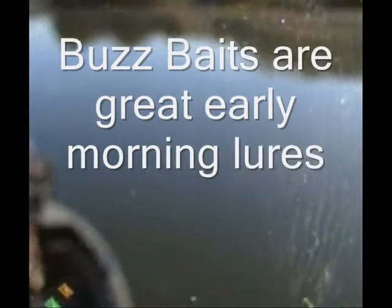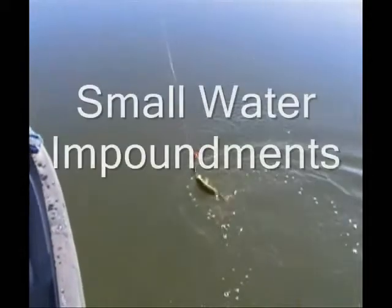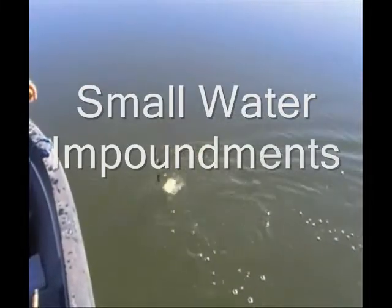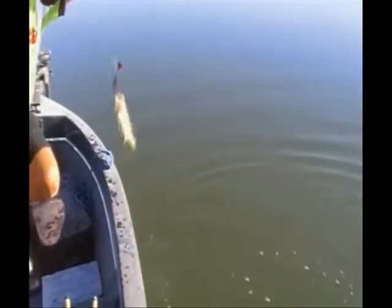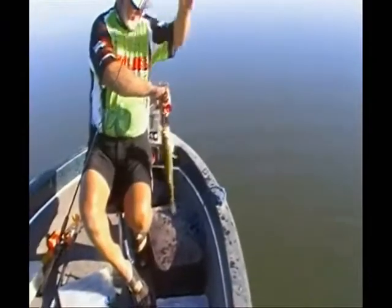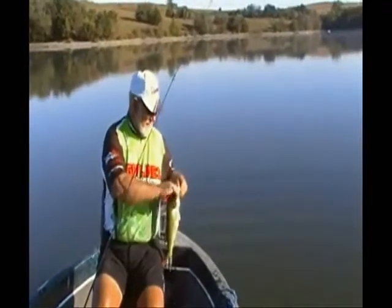Jim's got another buzzbait fish on. I'll get him up to the boat here. See what we got. Wow, that's a nice fish there. 2.5 pounder. Those are the kind of fish you can expect out of these small city type lakes. We'd be happy to take those all day long, although we are looking for the big boys. And there is some in this lake. We do know that.